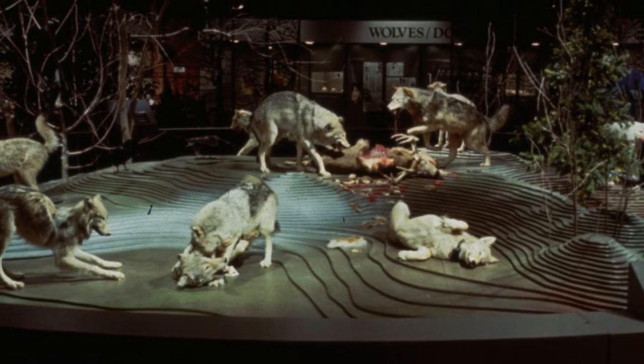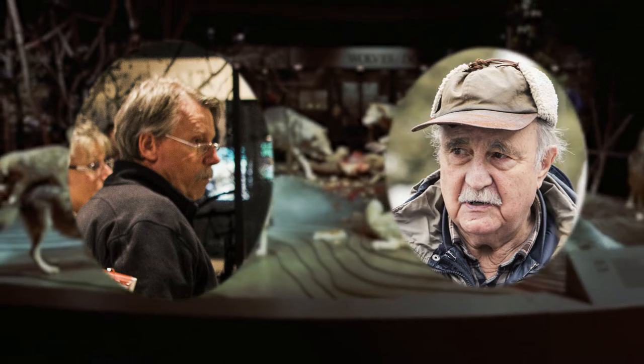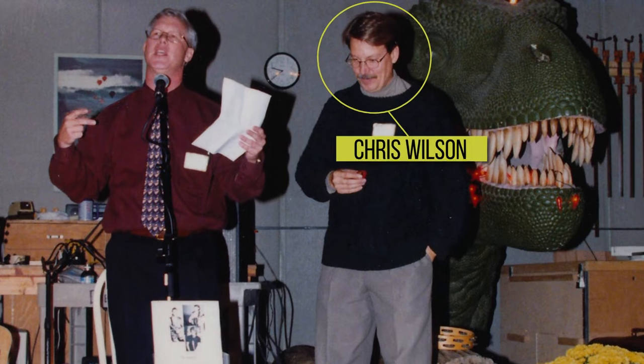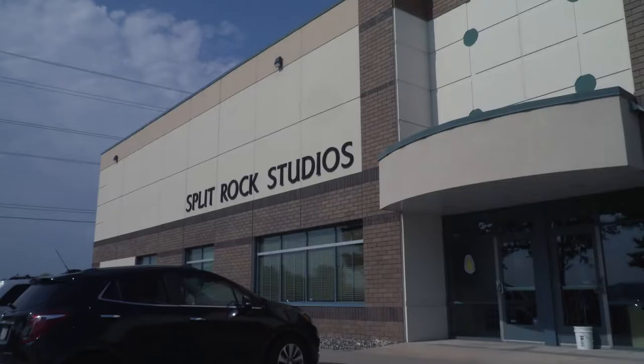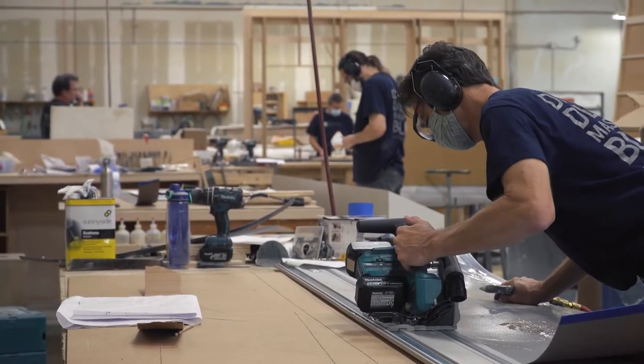Split Rock was chosen because exhibit designer Chris Wilson had worked with Dave Mech in the 1980s on a science museum traveling exhibit. In 2000, Chris founded Split Rock Studios with Craig Somerville. A few years ago, they decided to retire and sell the company to their employees. So we personally all benefit from the company doing well, which only brings good things.